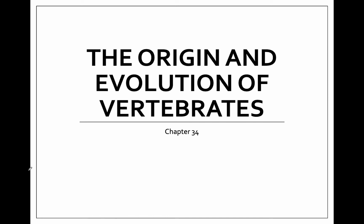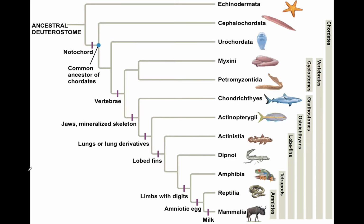Chapter 34 is going to look at the progression of vertebrates, and this is going to start with the early chordates. There are a couple of groups that are actually considered invertebrates. So this is our big phylogenetic tree of all of the deuterostomes. So we've got Echinodermata as our outgroup, so these are obviously invertebrates.